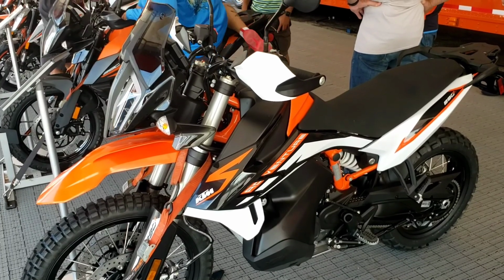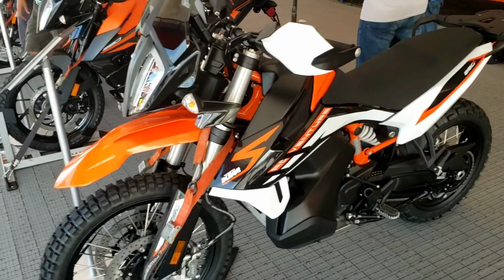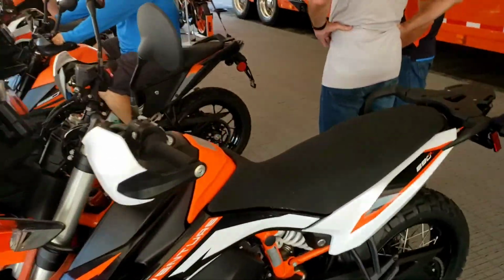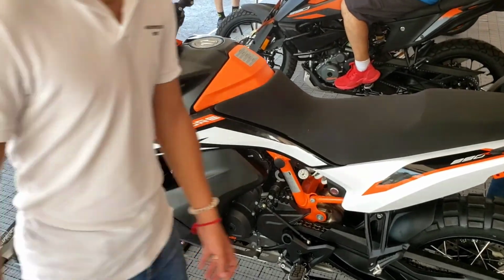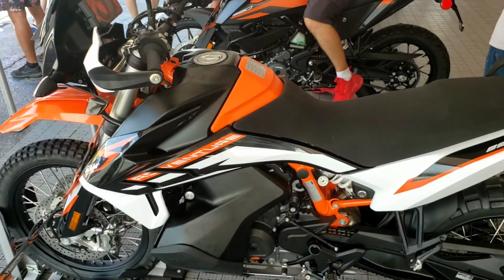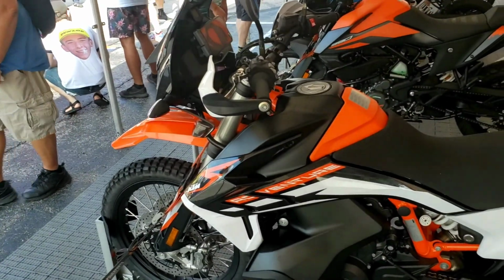So this is the KTM 890 Adventure R. Looking at the same bike, adding the same bike to my stable, but the 790. I just think the 790, a little bit smaller, but I'm digging it, digging it a lot.